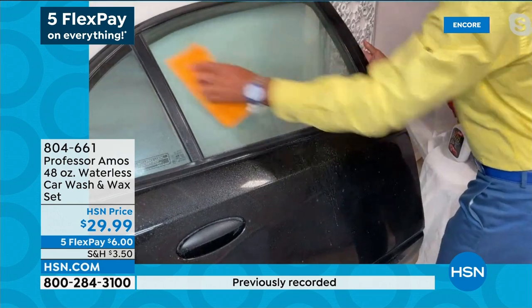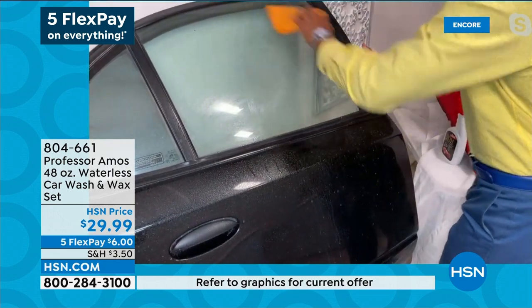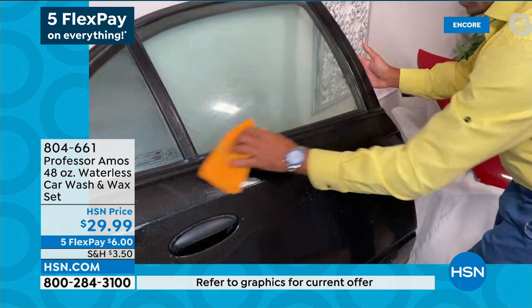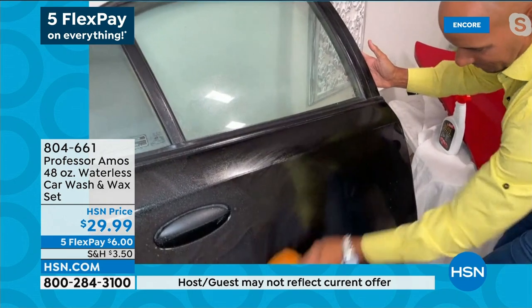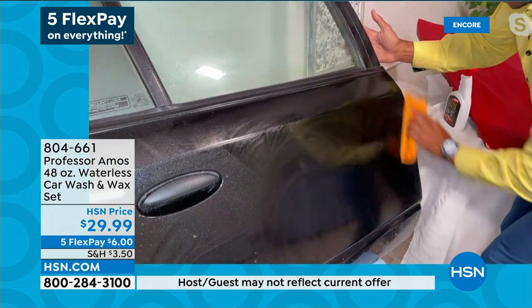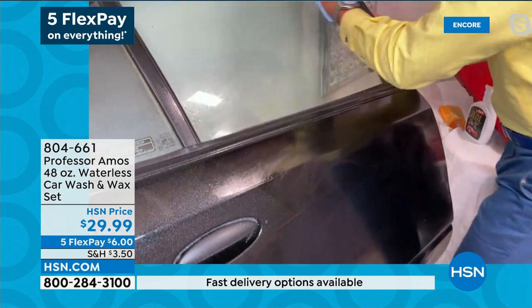Take that wet rag and use that to apply the balm. It spreads it out evenly. I'm gonna do that trim at the same time. One product does everything. That's what's so great about it. So you're not washing it first and then going back and waxing it. It's all in one.